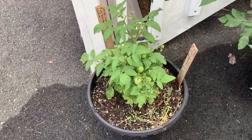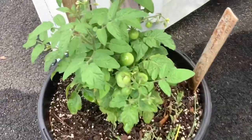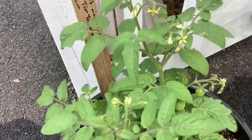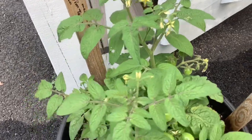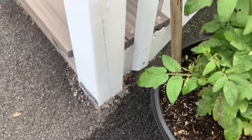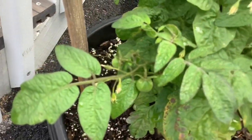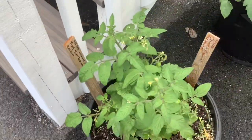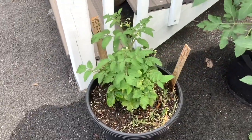This is a Tiny Tim tomato plant. There are so many tomatoes on this little guy, and look at all the flowers. I'm gonna end up with a lot of tomatoes. There's more. Let me see if I can get it on camera to see there's more tomatoes in there. See, it's a little plant, and that's the kind of plant it is.